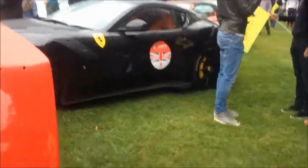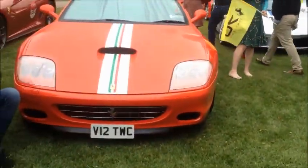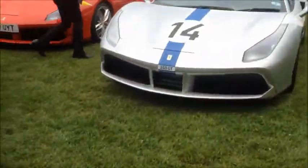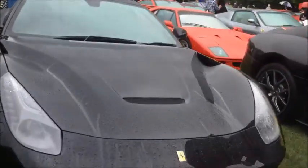Okay, right, now. F12 TDF, F40. What else? Yeah, it said TDF, F40. 575 Maranello. 488, 250 GT edition. There's like five of these. F50. Like 500k? I think so, yeah. F50. F40. 599.